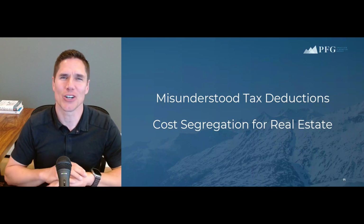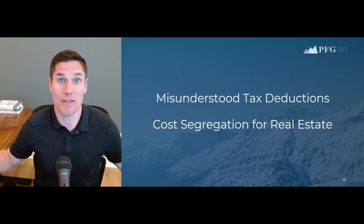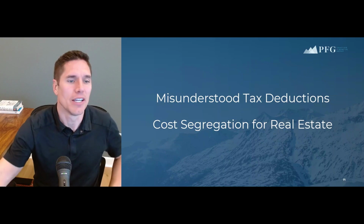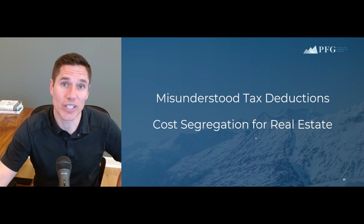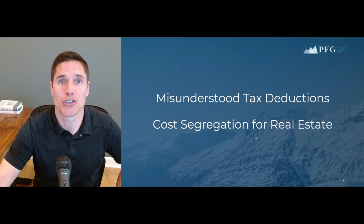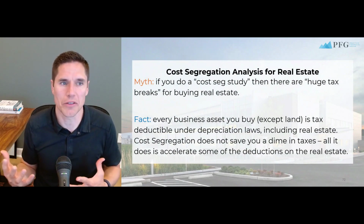This is one that we hear a lot of. This gets a lot of press in the social media circles and the blogosphere or whatever, wherever people are getting their information from tax experts and real estate promoters. So, we're going to talk about what cost segregation really is, is it a real thing, and should you do it? So cost segregation is a real benefit. It's a real tax deduction. It's a real thing. Yes.